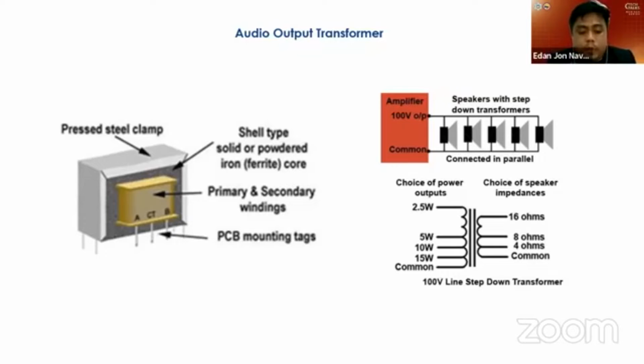Audio output transformer is another commonly used transformer in electronic domains. It is especially used in audio-related applications where impedance matching is required. Audio transformer balances the amplifier circuit and the loads, typically a loudspeaker.